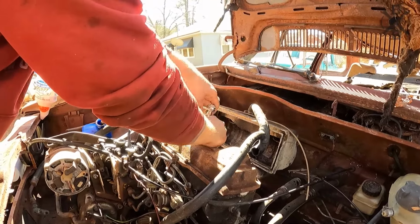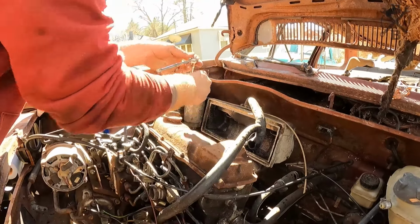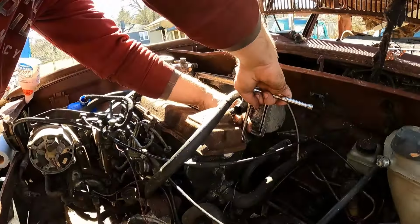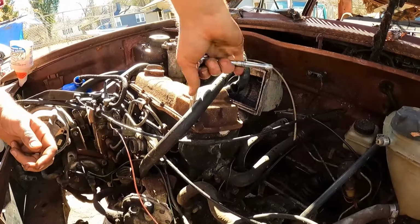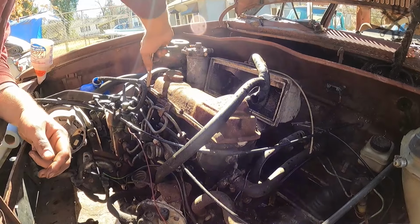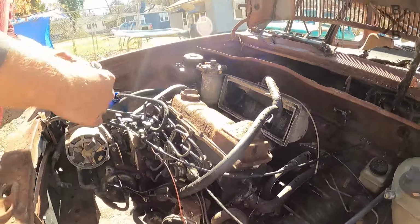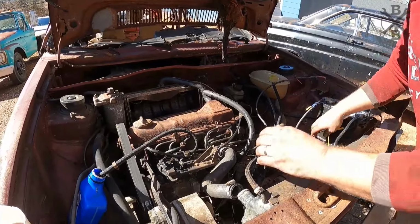All right, and obviously you just want to get these snug. You don't want to bend that tin valve cover. You just don't want it to leak. All right, let's give her some more cranking over. All right, if it cranks, we're full sending it.